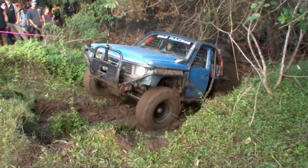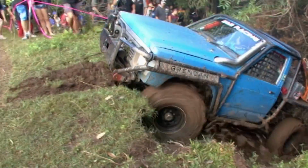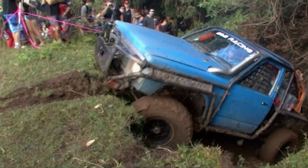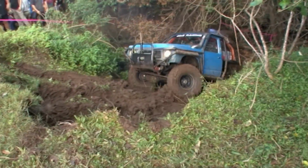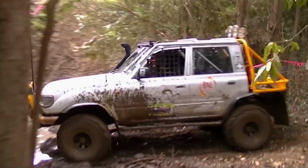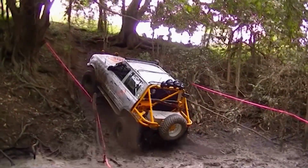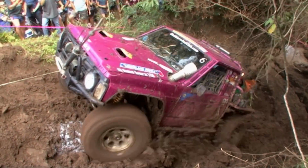Now, you've had a lot of rain up here in central Queensland. That really has affected the way these courses are being run. Absolutely. Some of the stages, there is water in them. We've had some unexpected rain up here every night in the week leading up to the event, which has made the whole property a little bit soft. So we'll just see how it all holds together over the weekend.